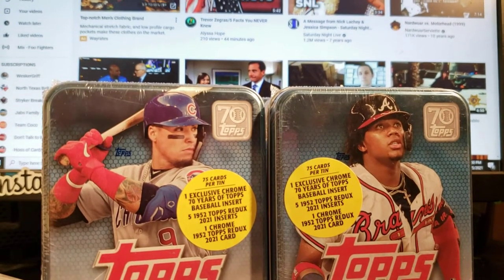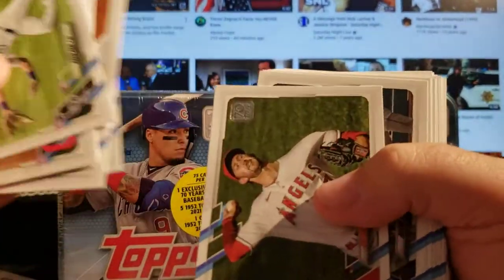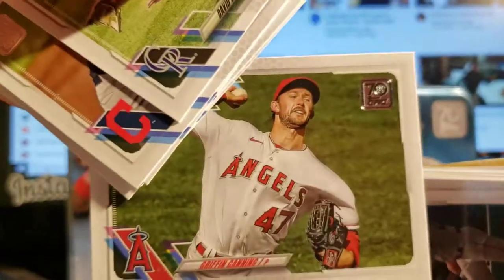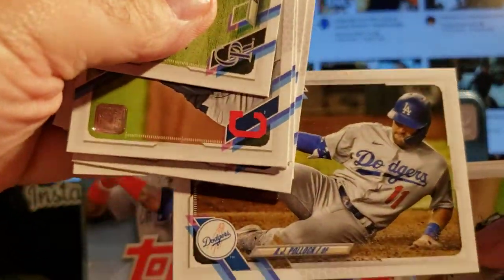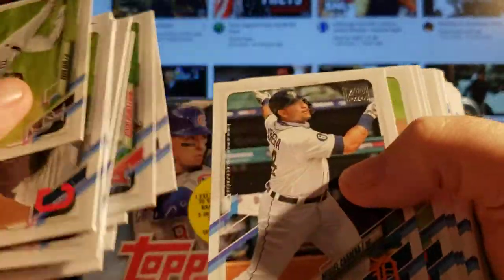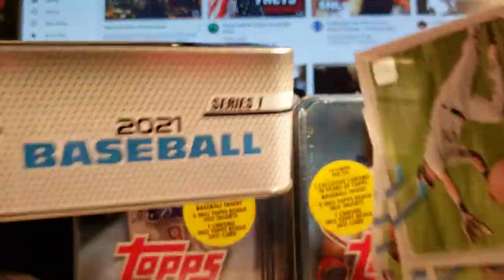So you get 75 cards. Look at that. Just one box. Let's see. We got him. Are y'all seeing what I'm seeing? We got Griffin Canning. That's exciting. Another Jake Arrieta, like I need him like a hole in the head. AJ Pollock, you've seen these cards already. We got Christian Pache. Wonderful. The tins make a good card holder.